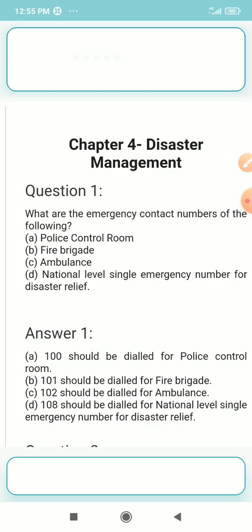B. Fire brigade. 101 should be dialed for the fire brigade. C. Ambulance. 102 should be dialed for an ambulance. D. National level single emergency number for disaster relief. Answer: 108 should be dialed for the national level single emergency number for disaster relief.